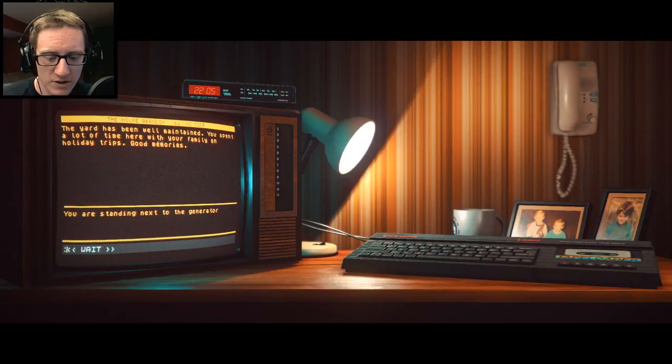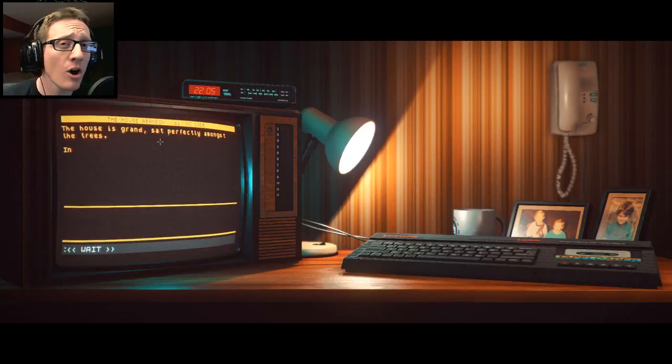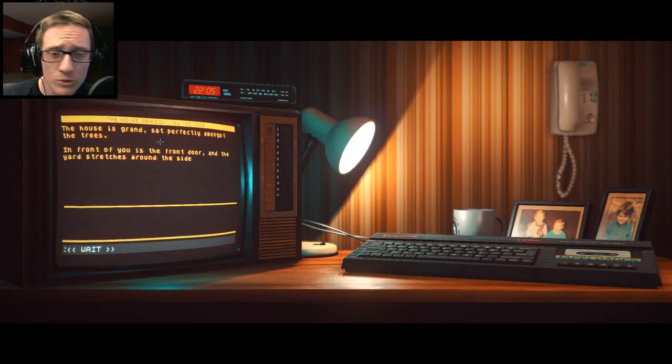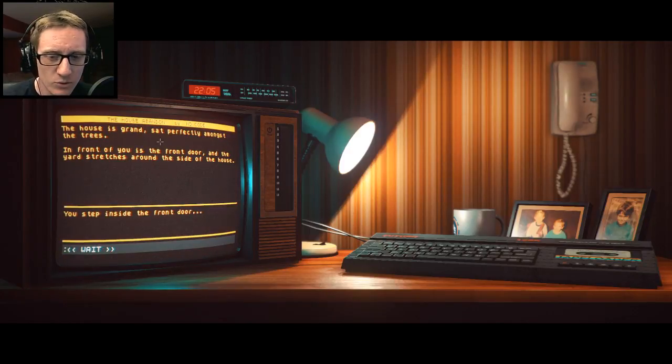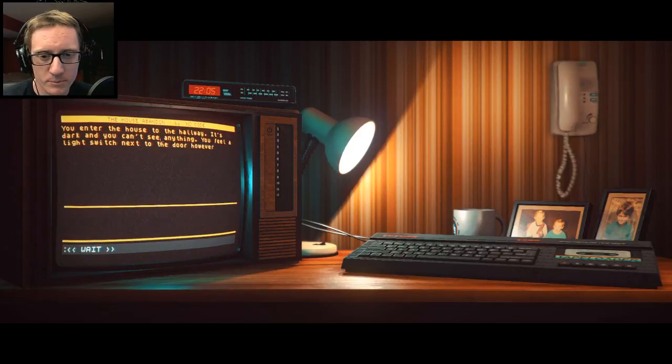You're standing next to the generator. Turn generator on. You switch the generator on and it whirls to life. The house is still dark. Go inside. Go to front door. You walk back around to the front of the house. Back where it all began so long ago. Go inside. You step inside the front door and feel a switch. Turn on switch.